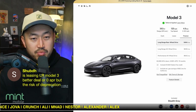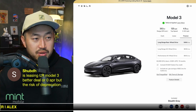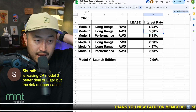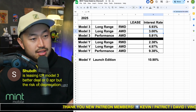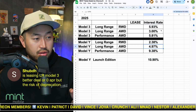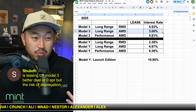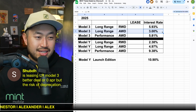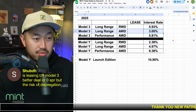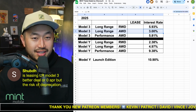Is leasing a long-range Model 3 a better deal, or is 0% APR better given the risk of depreciation? Most of the time, if you're going to be leasing, that's going to be your best hedge. In terms of interest rates, though, when we took a look at it last time, this has not been updated for a month, so take this with a grain of salt. You can actually get the interest rates from your Tesla sales advisor, and they can tell you all of them. But the Model 3 long-range all-wheel drive leasing rate was 3%. It might still be 3%, but of course 3% is not 0%. So if you're okay with paying interest at 3% versus 0%, of course leasing will be the lower monthly payment, but buying will be 0%. So a little bit of a calculation there.